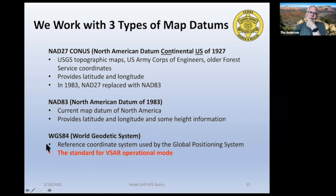Now, in practical terms, NAD83 and WGS84 are almost the same. There can be maybe 5 or 10 meters of difference between them, which is not significant. However, if you have NAD27 coordinates and they should be this, or you have WGS84 and they should be this, you can be 200 meters off in general.